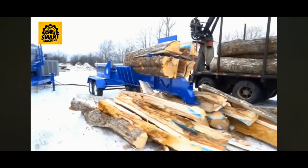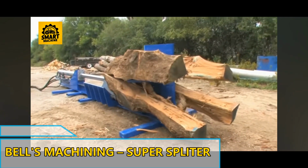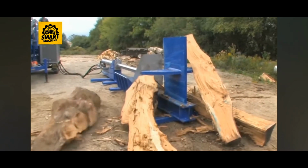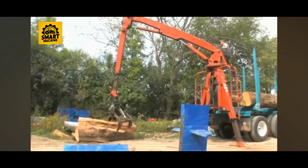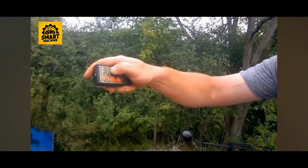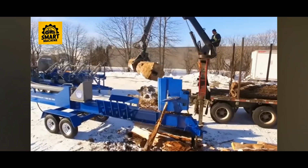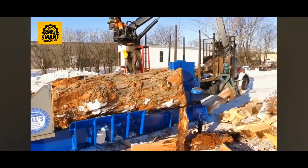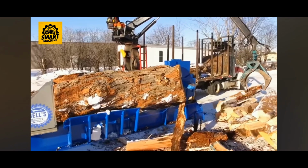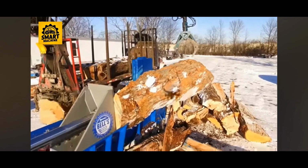With a splitting force of 76 tons, the super splitter from Bell's Machining is guaranteed to be an effective match for any and every log. Aside from its impressive splitting force, any operator would also be amazed at how this machine's 4-way wedge can handle logs up to 9.5 feet long and 42 inches across, since Bell's Machining also takes efficiency and productivity seriously. Their machine is complete with a wireless control system, so loading and splitting can be done even with just one operator.